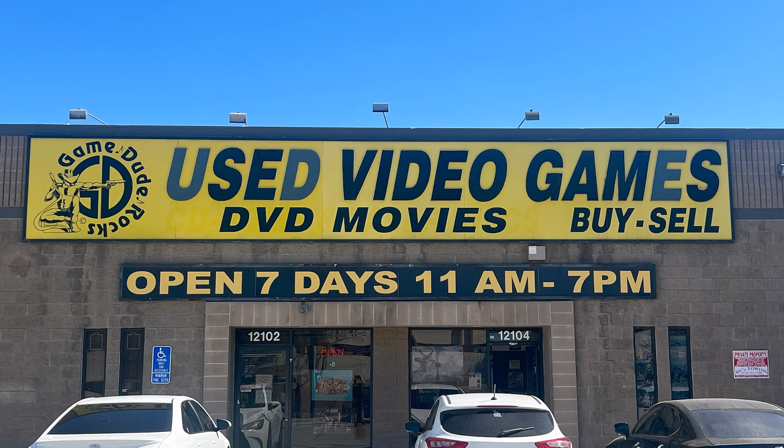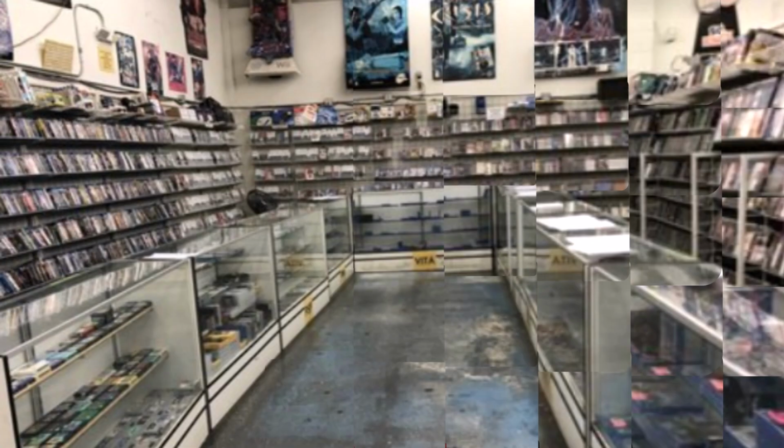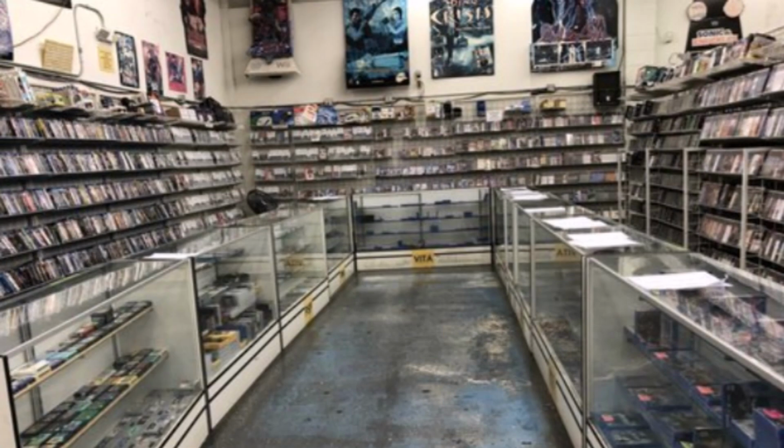Game Dude is a great store, but it's not a charity. They're going to charge as much as they can for these games. And for that reason, I feel that their modern price lists are about as accurate as me cherry-picking prices off of eBay would be. So that's where the prices come from, but what happens next?